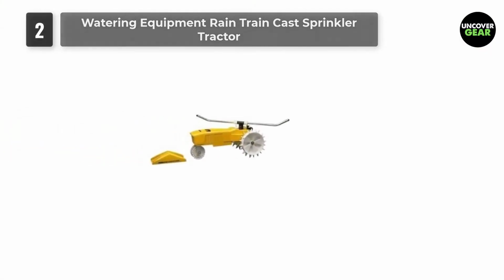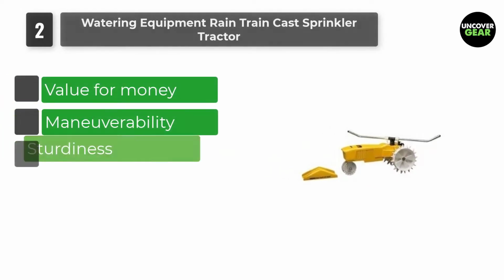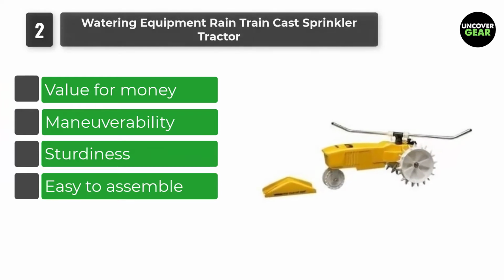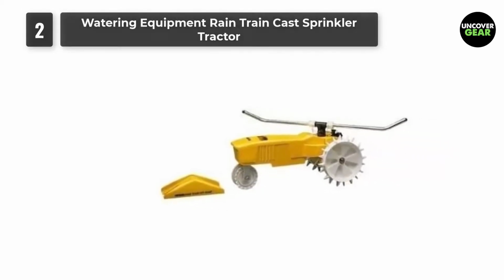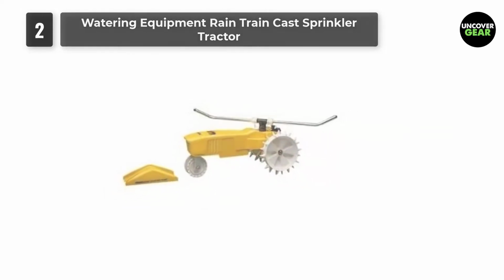Number 2. Watering Equipment Rain Train Cast Sprinkler Tractor. This is one of the simplest models of a traveling sprinkler. All that is required of you is to lay your hose in the pattern you want to water the lawn. This product from Raintrain Traveling Sprinkler Reviews will effortlessly travel through that path while watering your lawn.